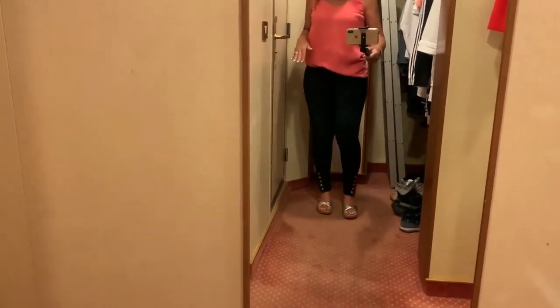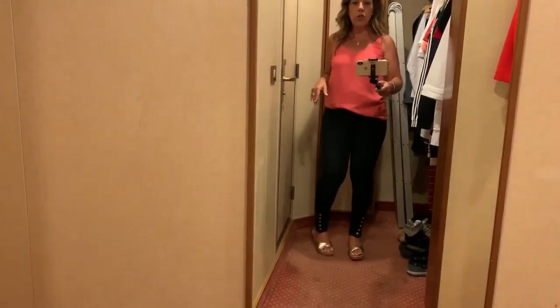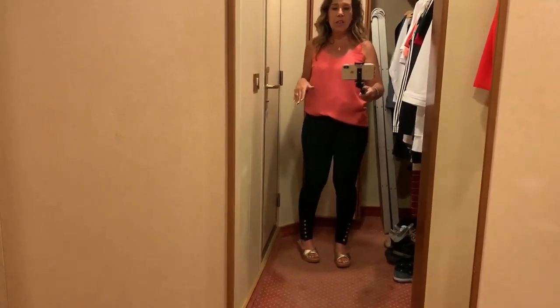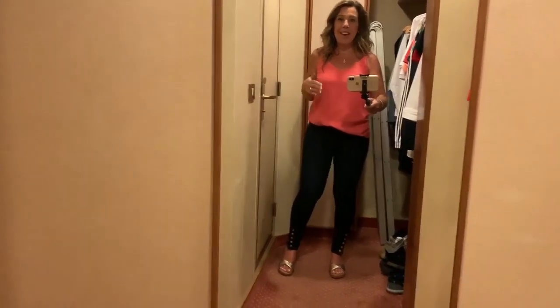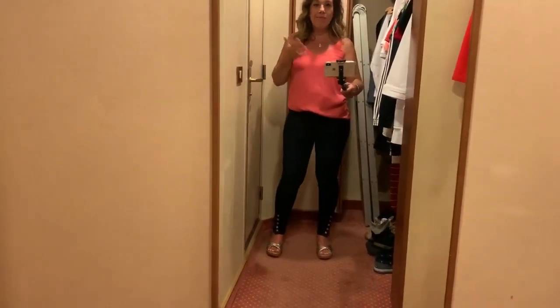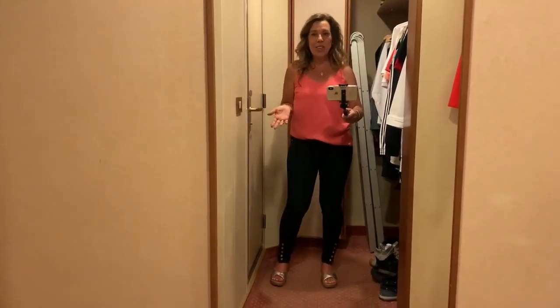I'm wearing also very, very casual shoes, little comfy wedges, but they're gold, and I like bringing them on a cruise because the fact that they're gold, I just find that if I do want to wear them in the evening time, I feel like they just look a little more put together than if they were something like, well, not gold. So I like them. And then I also could wear them during the day because they're still, of course, very casual.